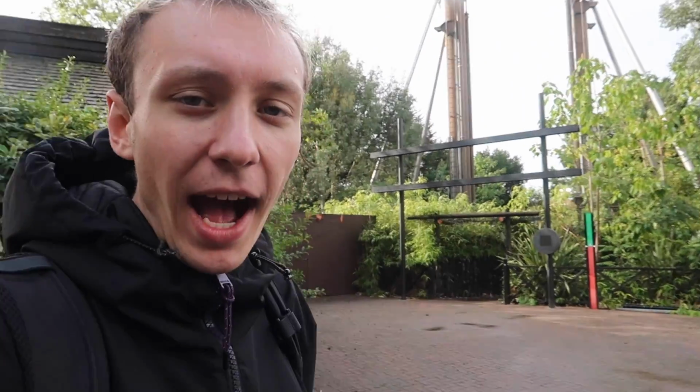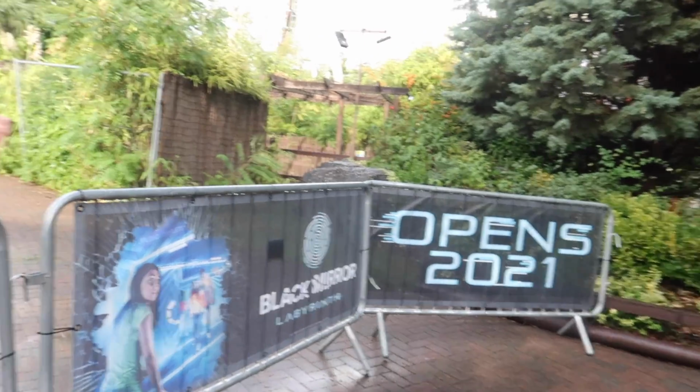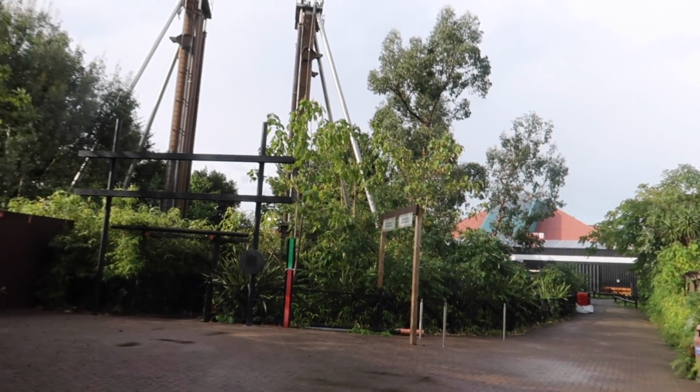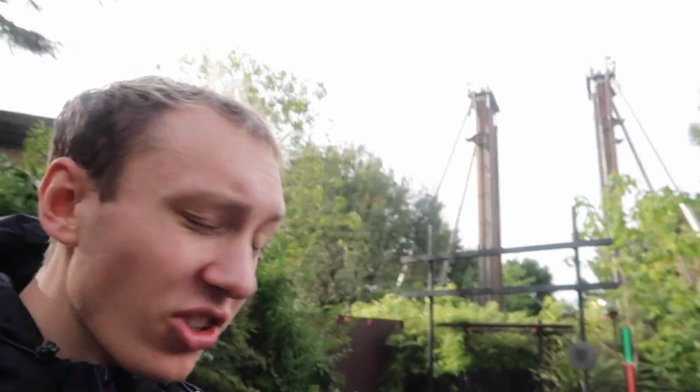So over here at the site of Black Mirror Labyrinth, which is of course now opening in 2021. Nothing's going on as expected. Like, I presume they'll finish off the attraction in the winter period, but that does of course mean that we've lost an indoor maze space for this Fright Nights, which is a shame. Big shame, but hopefully when this opens next year, it's worth it. Yeah.